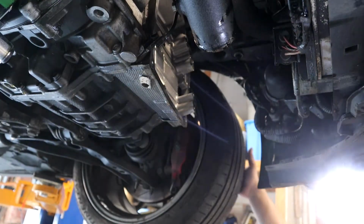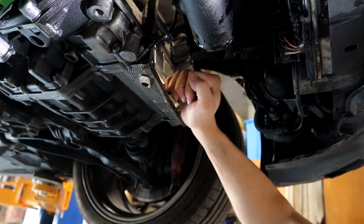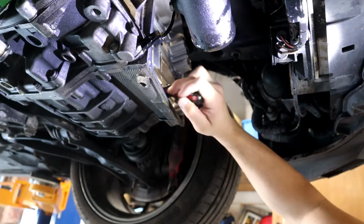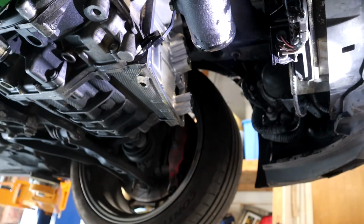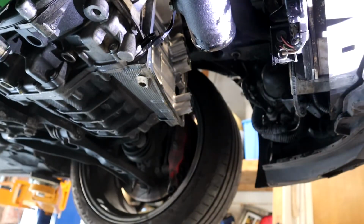So that's neutral here. It doesn't really spin the other wheel. So if I spin this wheel, the other wheel doesn't spin, but if I engage this, which should be 5th and 6th down here, and then spin this wheel, it should spin the other wheel. This one, that's not doing anything. I can't get that gear over. If I engage this one, that spins the other wheel.